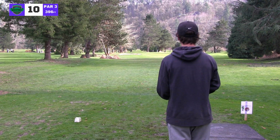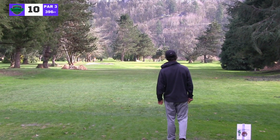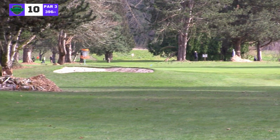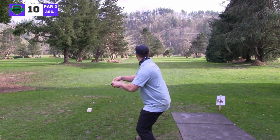Are you attacking this one at 396? Yeah, I'm going for this, absolutely. Going for my PD2 here. Thought that it was good. I think I threw it a little bit far. Whew. Yeah, looks like it. Man, that was crushed.